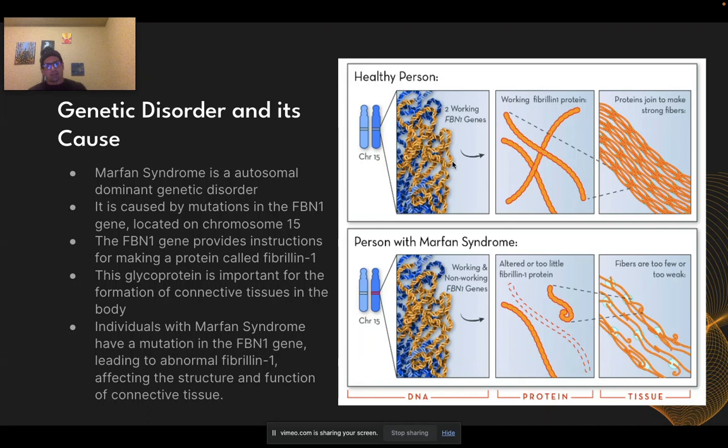Now, this gene, if it is a working gene, will then produce working fibrillin-1 protein. When the protein is working, those proteins will join together to produce a very strong sheet of fibers within the connective tissue. This allows the connective tissue to function as normal.